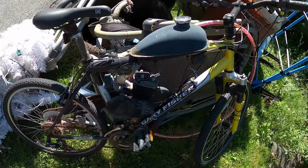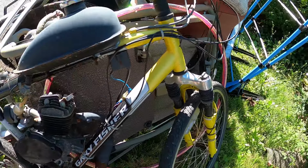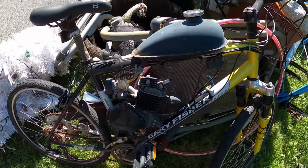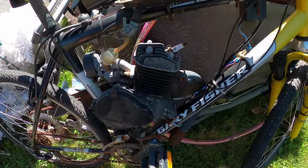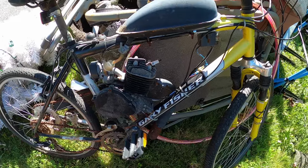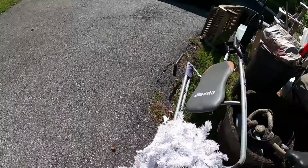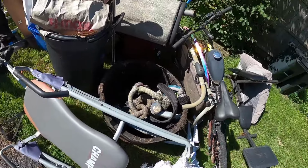Actually pretty shocked. So is this fork. Get it? No, nothing. Usually guys make these motorized bicycles out of just like the cheapest piece of junk bike you can find, but he used a bona fide Gary Fisher on this one. Too bad it's a hunk of junk now.